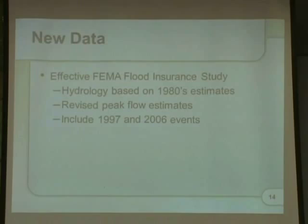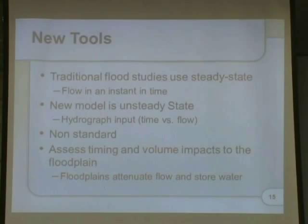The effective flood insurance study, as I said, the hydrology is all based on 80s and 90s estimates. We have revised those peak flows to represent the two large events that happened after those studies were done. We are also using a different approach for the hydraulics.